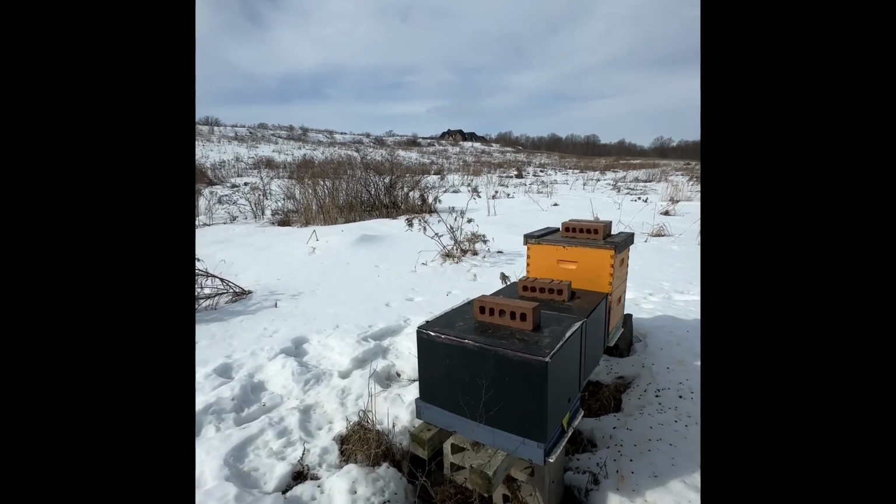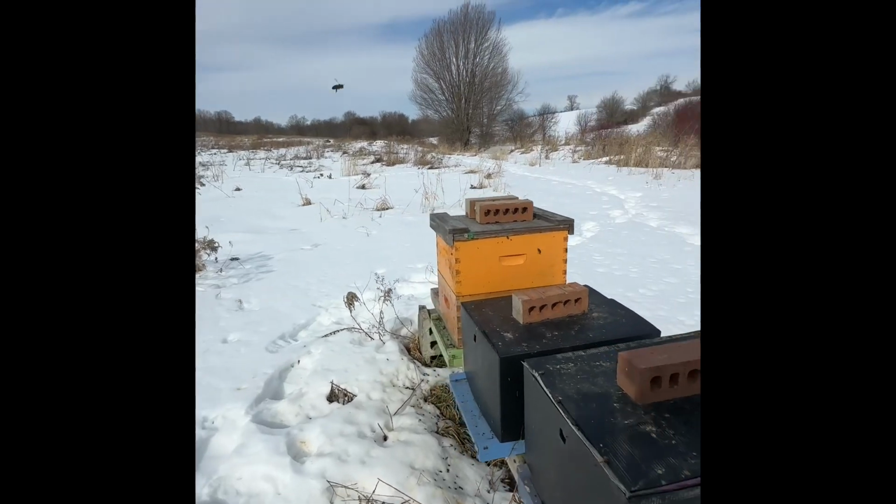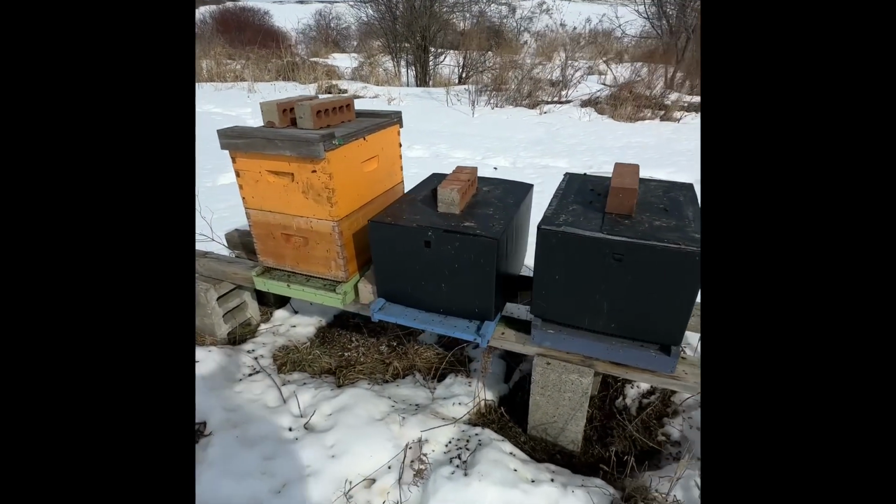I miss beekeeping. I hate it in the fall. Can't wait for it to end. And then I can't wait for it to begin in the spring. Let's see if we get some action here.